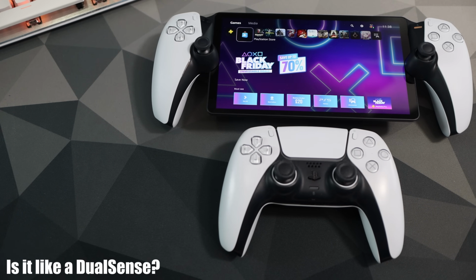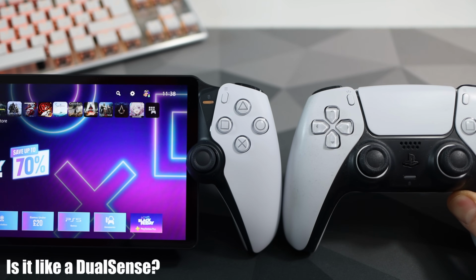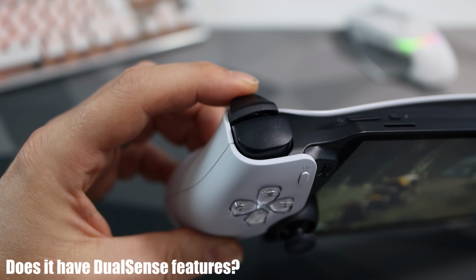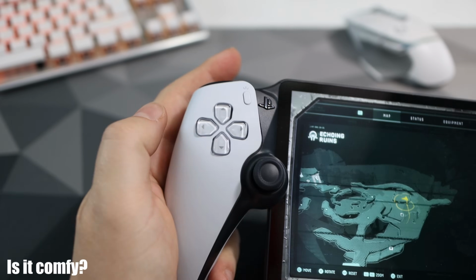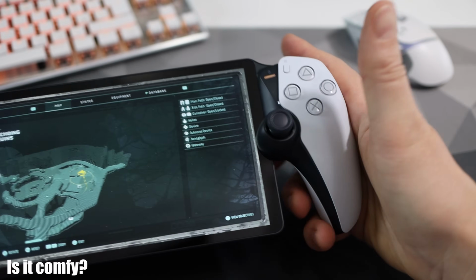So it looks like one, but is it like a Dualsense? Well, essentially it is a PlayStation Dualsense that has been cut in half, split and a screen put in the middle. Does it have all the Dualsense features? Well, most of them really. It has the haptic feedback, adaptive triggers, the buttons, D-pad and the function buttons, all exactly the same. Is it comfy? Yes, it's super comfy and it feels identical in the hand to a regular Dualsense.